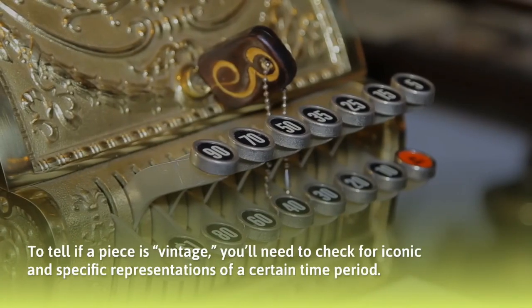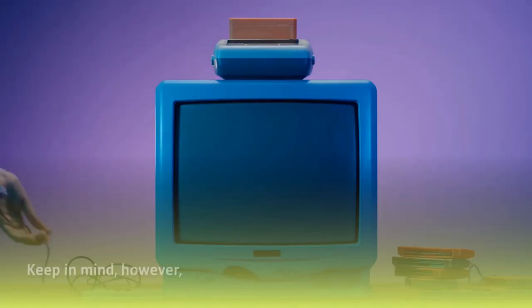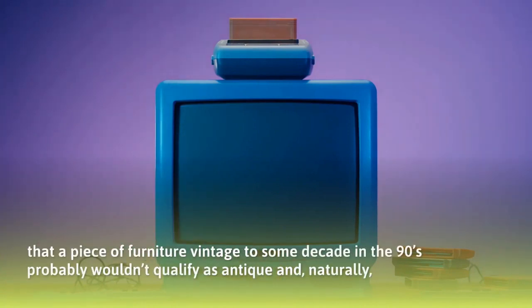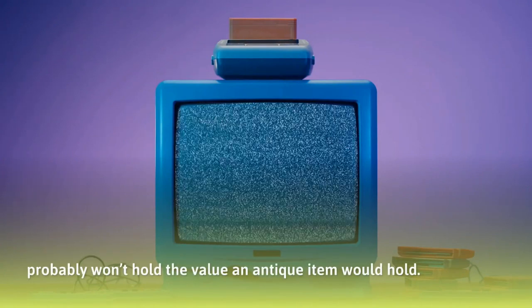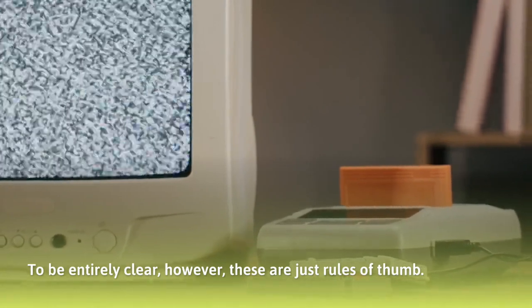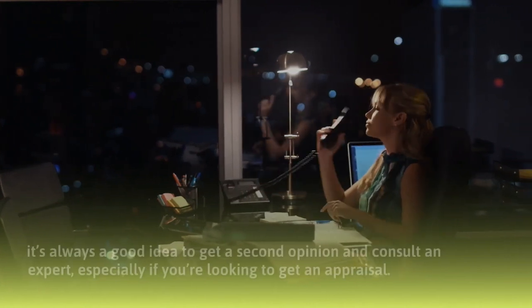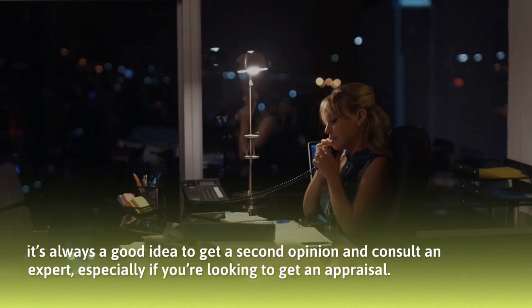To tell if a piece is vintage, you'll need to check for iconic and specific representations of a certain time period. Keep in mind, however, that a piece of furniture vintage to some decade in the 90s probably wouldn't qualify as antique, and naturally, probably won't hold the value an antique item would hold. To be entirely clear, however, these are just rules of thumb. In order to be entirely certain, it's always a good idea to get a second opinion and consult an expert, especially if you're looking to get an appraisal.